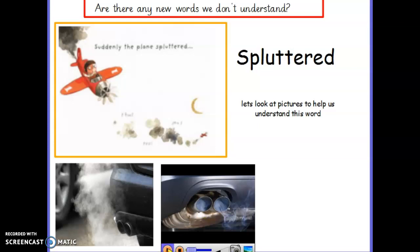Let's listen to what the word spluttered might sound like. That does not sound very good. Do you know what the word spluttered might mean? Can you describe it to the person next to you?